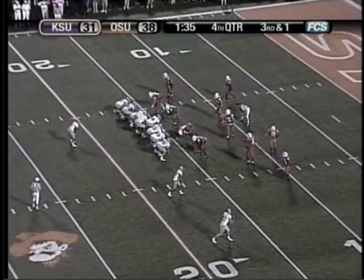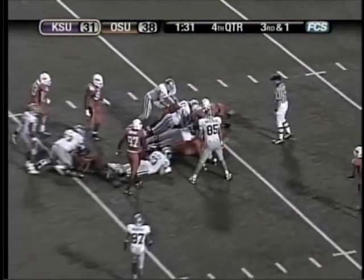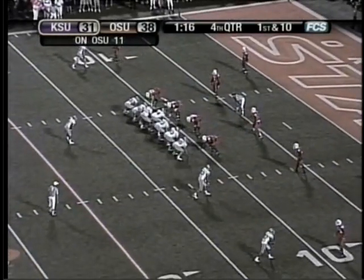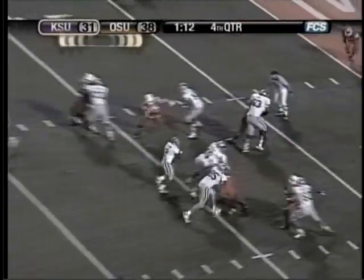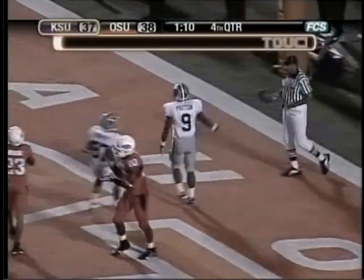3rd and 1, Kansas State from the Cowboys 16. Freeman, quarterback, sneaks straight ahead. Has a first down and a lot more. First and 10, Kansas State from the Cowboy 11. Minute 15 left. Freeman hands it off to the tailback Patton, and he sprints into the end zone. Touchdown, Kansas State.